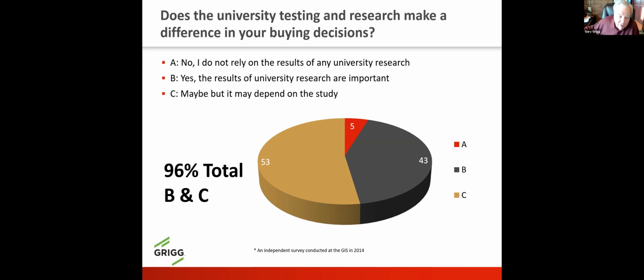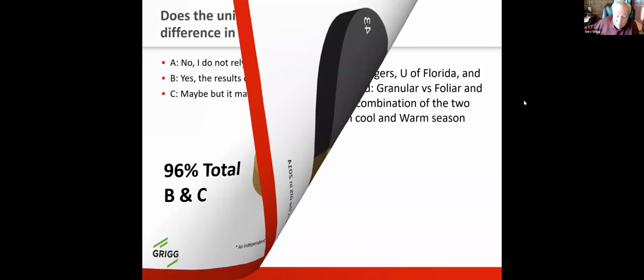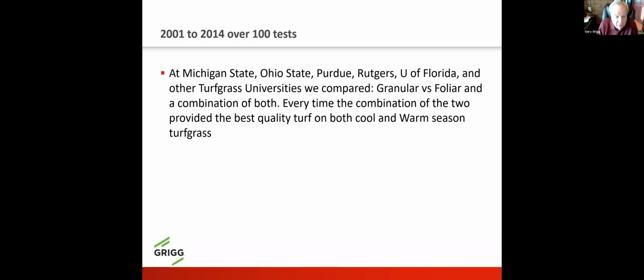So we're hopeful that you're looking at Grigg research. And by the way, the same person, Dr. Gordon Kaufman, who drove the process at Grigg Brothers, is now with Brandt, and he's still driving that process. The biggest difference is that it's not all Grigg. Brandt makes a lot of products also, so they're doing a lot of research also.